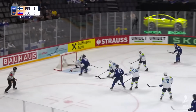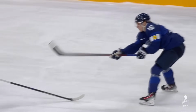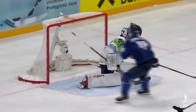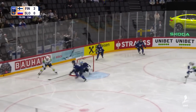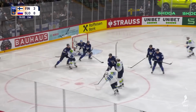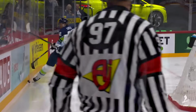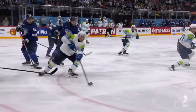Aminaho centers it, so in, shoots, scores! There's the third of the period from Finland. And draws, maintains possession, walks back in front and shoots! And Saros makes his first tough save of the game, and then Masic on the rebound, scores! Bodies in front. All Finnish players bothering Saros' vision and perhaps a little tip. Masic going short side.